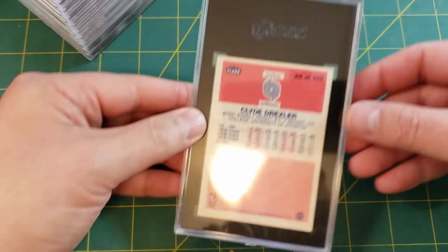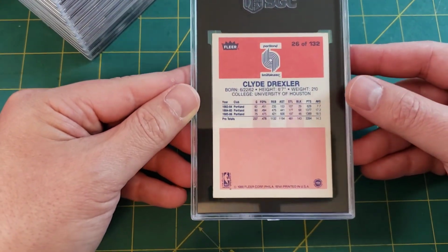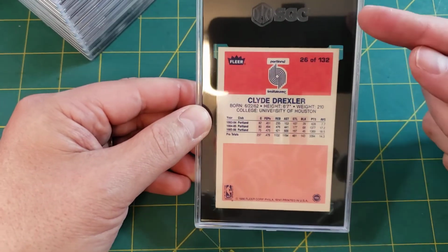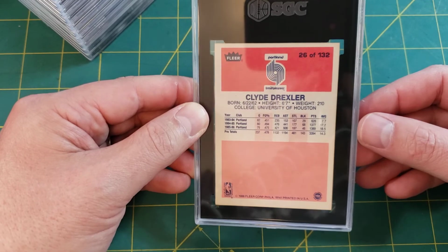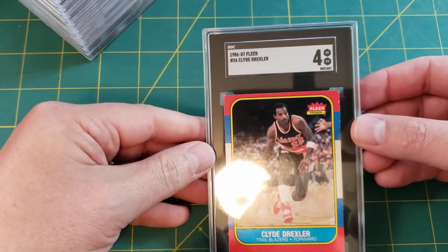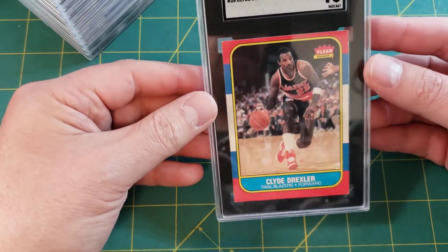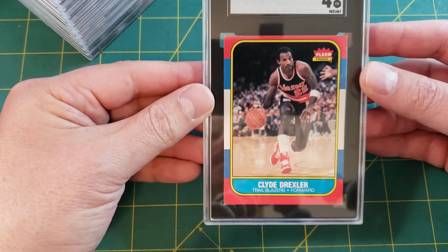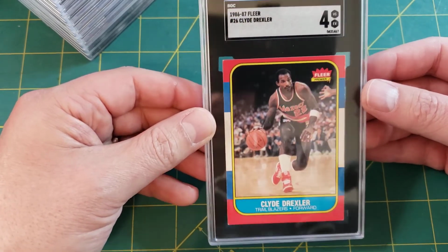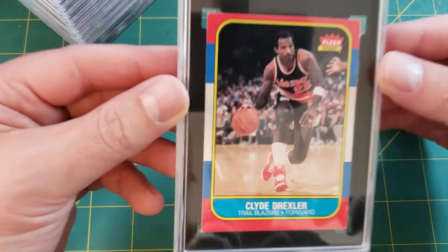Okay, here's another Clyde. Let's see if we get this thing. Well, see, right there you can see right away, right? The top and bottom. That's probably more than 60/40, right? Okay. Yeah. And you can actually see, right? But I had to get to this one because it's his rookie. What am I going to do? Grade one and not grade the other? So you can say off center, definitely.